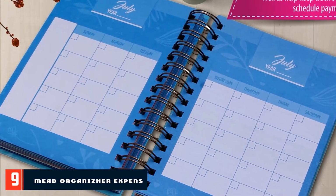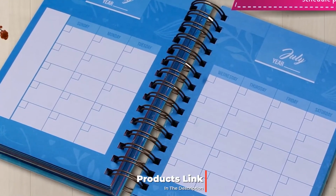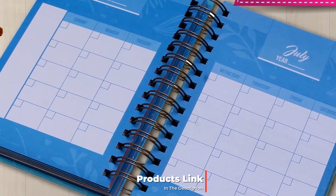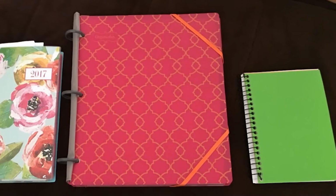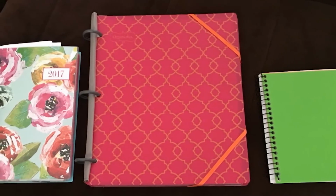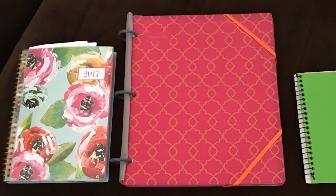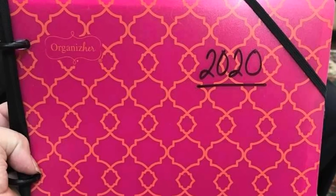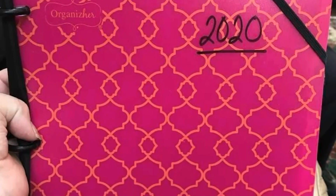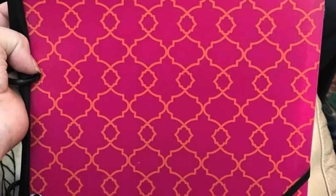Next at number 9, we have Mead OrganizHer Expense Tracker. If you're looking for a big budget planner to record all the details of your spending, then you should consider the Mead OrganizHer Expense Tracker. This planner features a 0.5mm poly cover to keep it in excellent condition. It's also one of the biggest budget planners, measuring 8.5x11, providing enough space to help you track your spending. Using this comprehensive expense tracker, you can monitor your expenses as it features 12 monthly pockets to keep all your bills and receipts in one place.